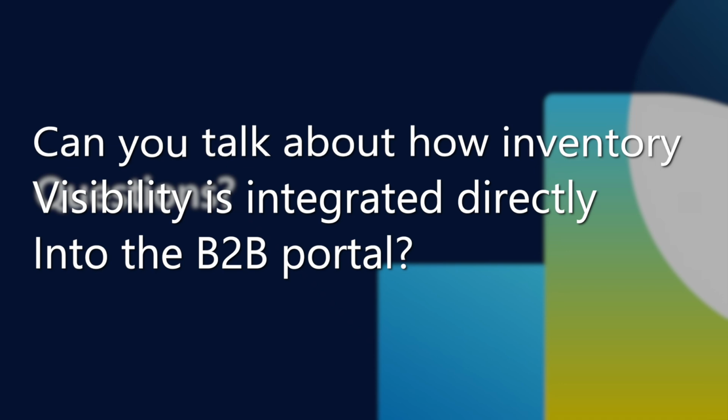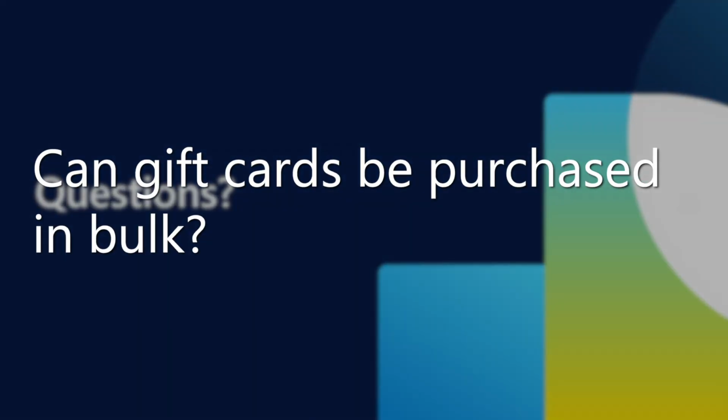Anything else to add, Shalabh or Meenu, to that answer? You covered it nicely, Rob. I do see one more question, Rob. It says, can gift cards be purchased in bulk?